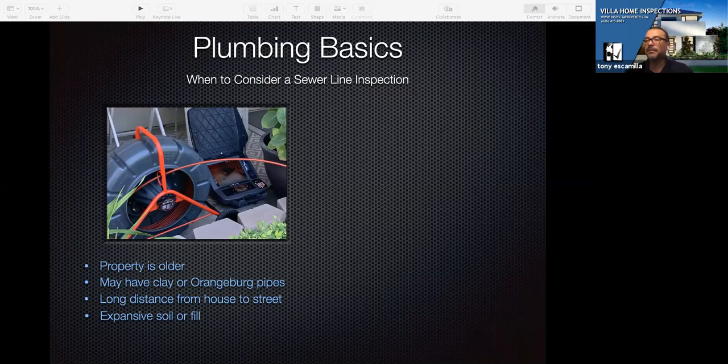The problem with expansive soil is that when it expands, it pushes up against the sewer lines, and it disconnects the sewer lines. But then when it dries in the hot summer months like we just had, it shrinks. And now the sewer lines, and in some cases foundations, will settle, and they'll settle unevenly, and then you have dislocated pipes. And that's one of the reasons you should consider a sewer line inspection.